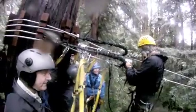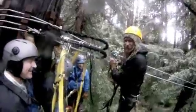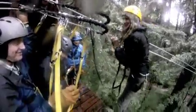Bad zip line. This is going to take us back to the ground. I know. But we go back all the way backwards, right? After this, we'll pull ourselves in the whole way. We'll get run over by the groups behind us. Lots of fun. We'll just knock them off.